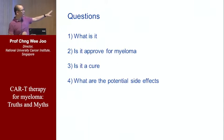So I'm just going to go through some of these questions. What is CAR T treatment? Is it approved for myeloma? Just in case someone says, hey, how come in China we can do this? Across the road in KL, I can go and get CAR T. So is this proper or not proper? I'm not saying anything about whether it's proper or not, but I'm just going to tell you what the situation is for myeloma later on. Is it a cure for myeloma, just like what we hoped for and what we saw in childhood leukemia? And what are the potential side effects? Is it a very easy, very safe procedure? And what does it entail? So I'll hopefully answer some of these questions and summarize at the end.